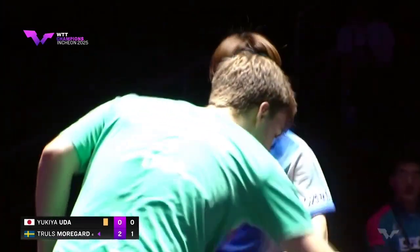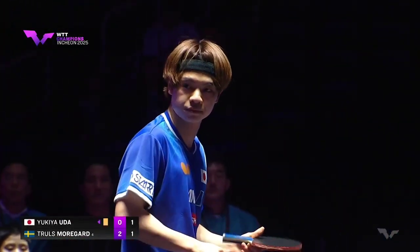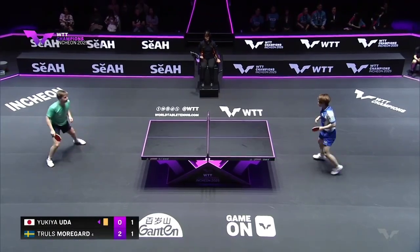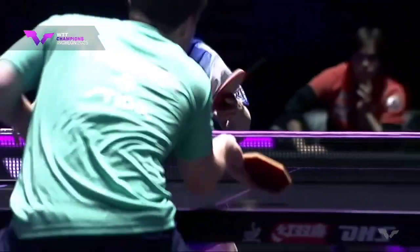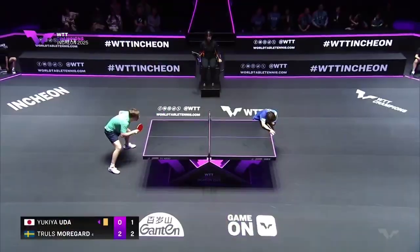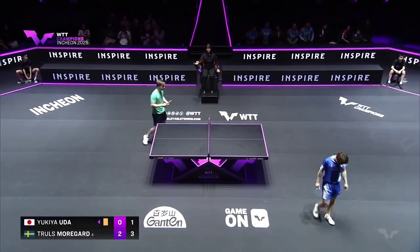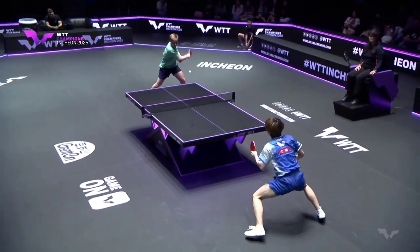1 all. So the start of game 3 here. Much better already from Yukiya Uda. One, two. It's funny from that camera angle, and he's not the only one. I think left-handed players a lot have this experience because they're playing against right-handed players more. It's much tougher to see the ball on the receive.